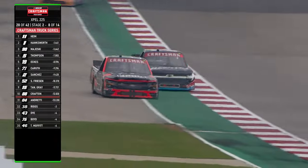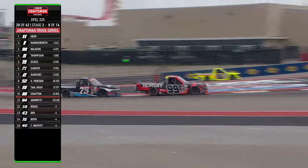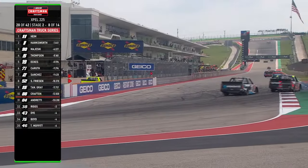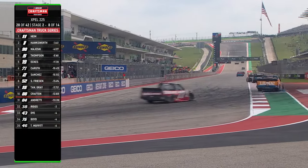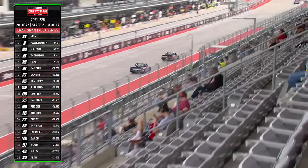That's Stefan in the 75 and Ben Rhodes in the 99. Right in front of this battle is the 88 of Matt Crafton. You see Matt ducking down pit road, exceeding track limits through the Esses. We talked about that at the very top of the show when we showed you the track map.